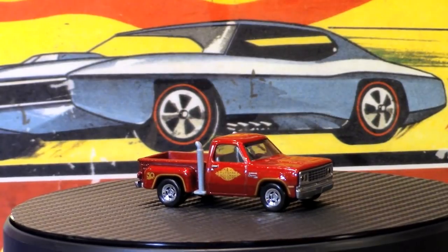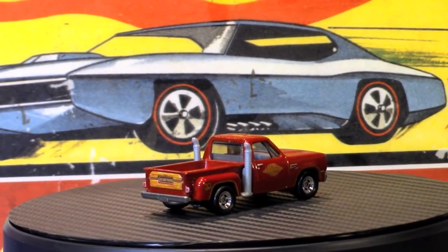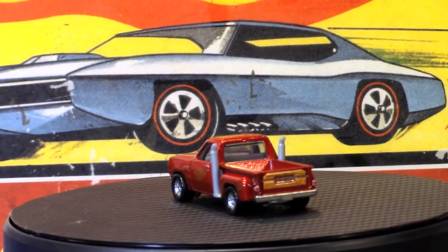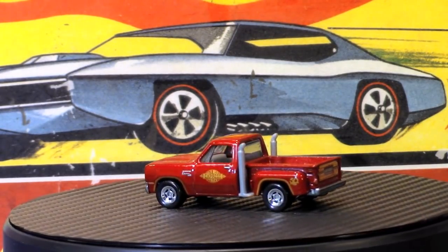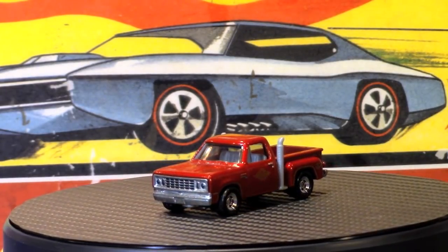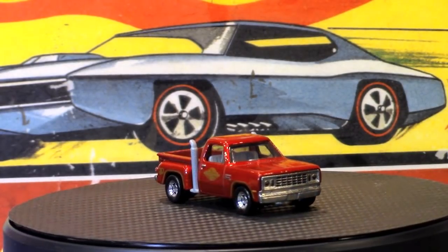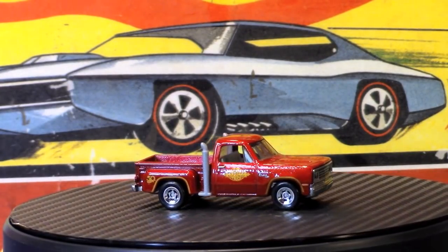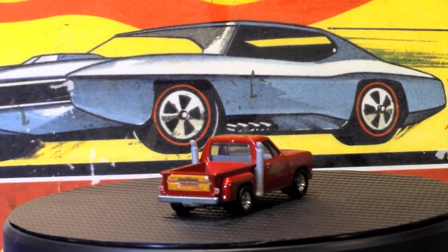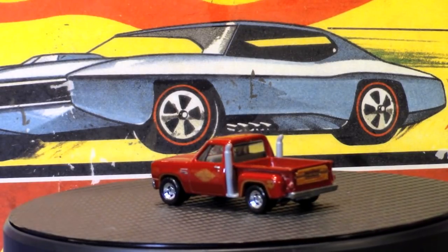Number 7 out of the set of 10 is the 78 Dodge Little Red Express truck. This is also, as I had stated earlier, not a new casting. I believe you could get this in about 6 or 7 different color variants. I believe there were a couple of flamed ones. Just even today I had seen a light blue one on the shelf there at the Five Below store. So this is not a new one by any means.